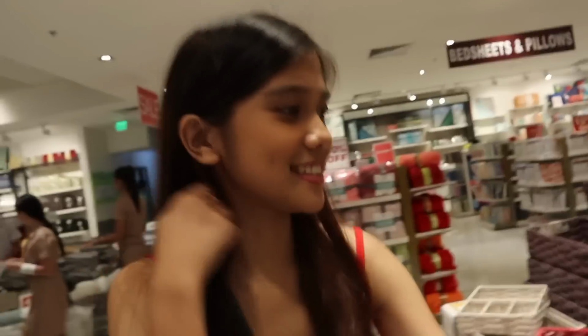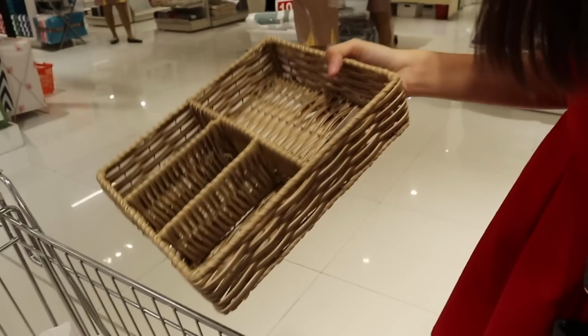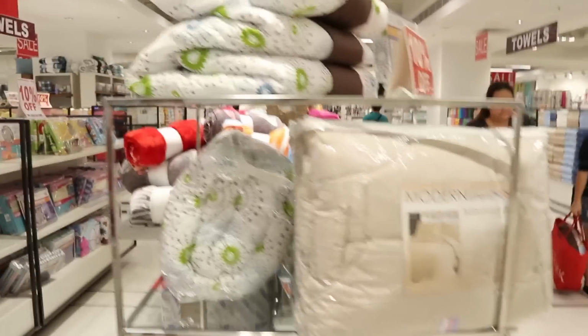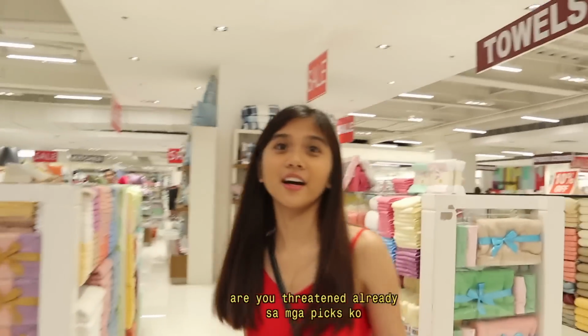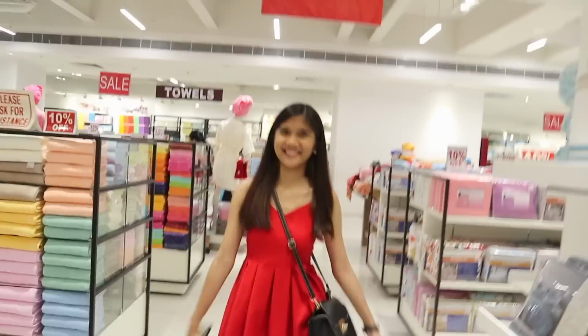I'm gonna get this. Ano yan? It's a basket for my skincare. I'm not gonna get this anymore. Wala, ito pala yung phone ko. Okay, so gusto ko ng ganun na white. Ano yan? I'm gonna get that. Bed sheet? I've read that already sa mga pics ko. Hindi talaga. Isang sapatos ko pa lang, ubos na yung ano mo.